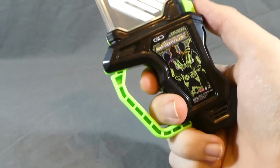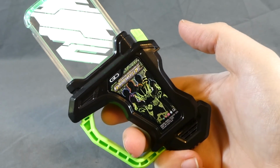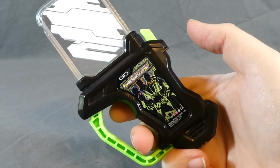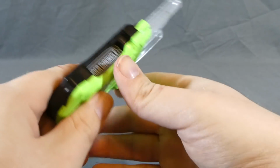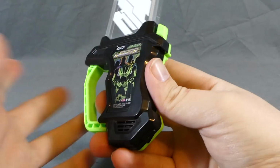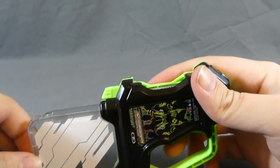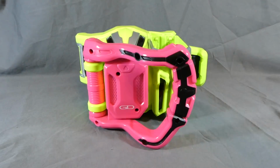And then it'll cycle back to the beginning. So pretty cool. Those are all the voice clips and stuff in here. If you wait about 15 seconds or so, it'll cycle back to the normal mode out of voice mode. So without further ado, let's go ahead and bring in the gamer driver and check this out.